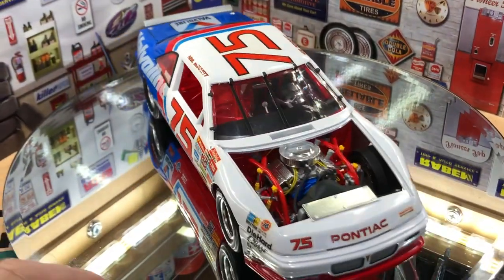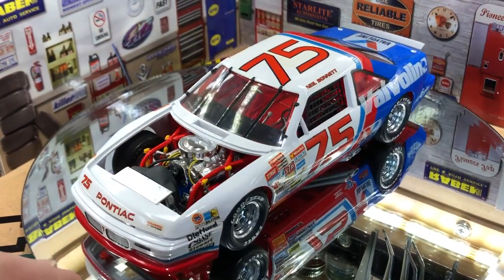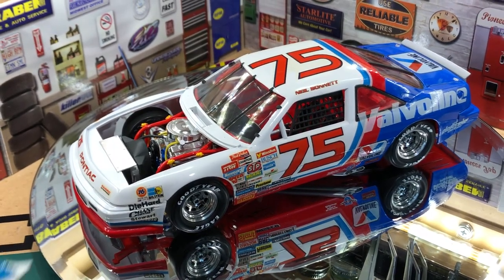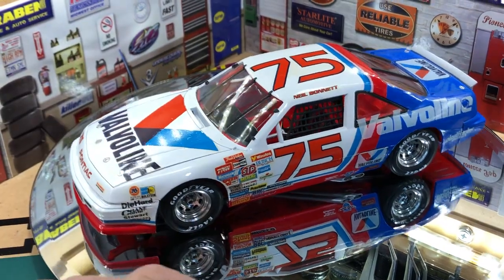But there we are. That's it right there. The number 75 Pontiac Grand Prix driven by Neil Bonnett. And let's put the old bonnet back on here and give it another once around.